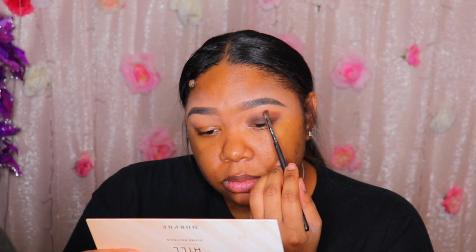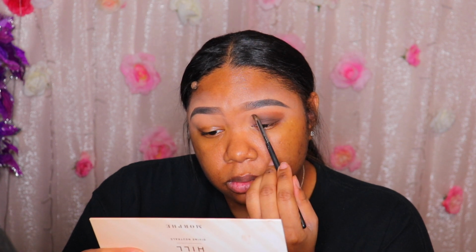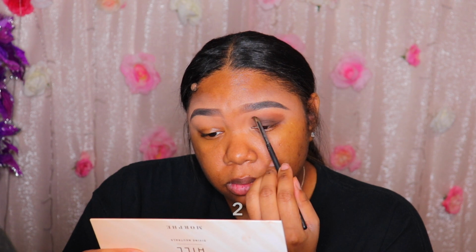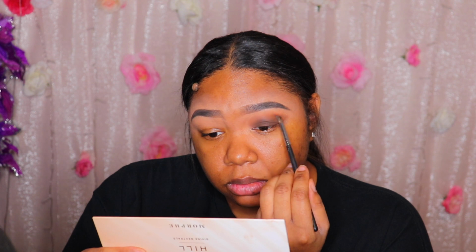So, we like to do smooth, clean transitions. So we are going to literally kiss the edge of where we applied that Cinnamon Roll color with this next color, and it's called Booked. I love all the names in this palette. Like, and there we go.